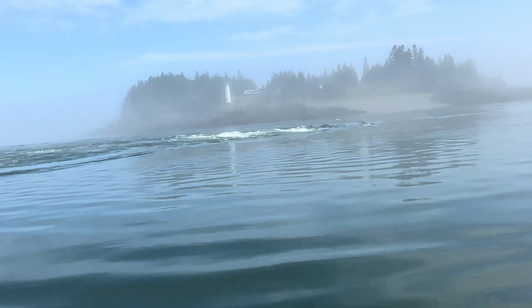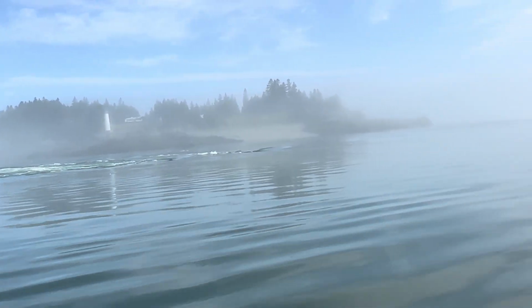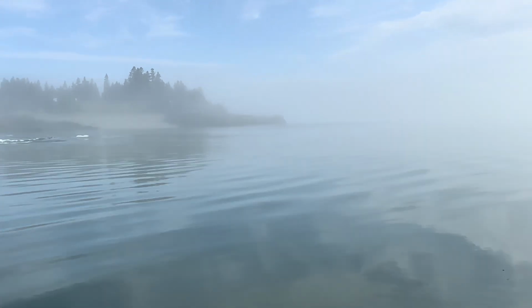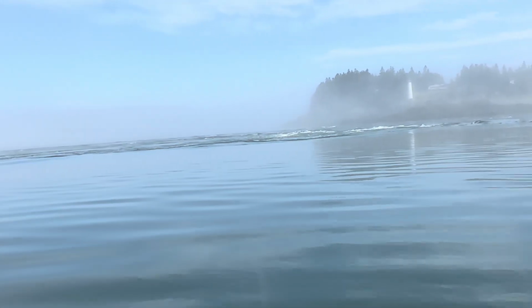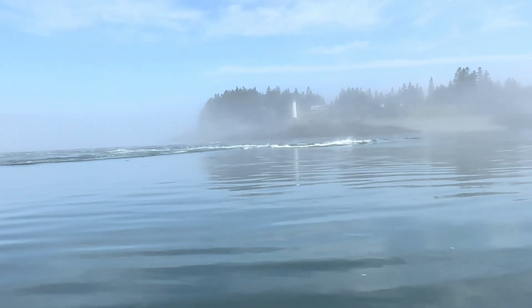So the tides come around this Deer Island. This is Deer Island here, and they meet and collide and make the whirlpool. As you guys can see, it sounds like we're moving, but we're not moving at all.